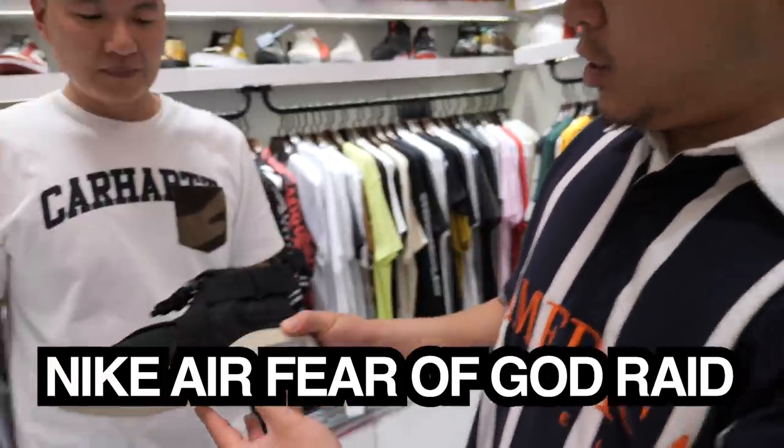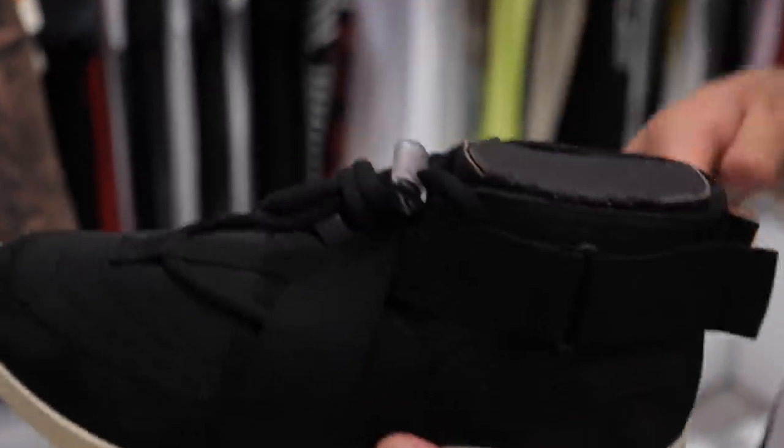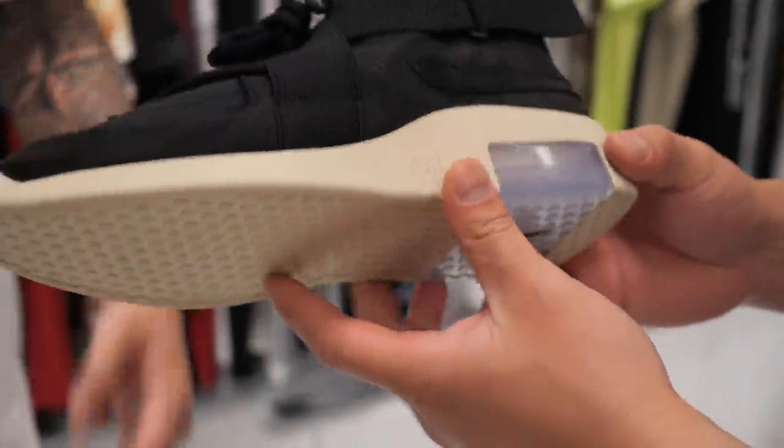What do you guys think of these Air Raids? It looks very wearable in a way, but just the fact you'd have to strap them up every time. I had the OG Air Raids, man. So this doesn't do it for me, man.